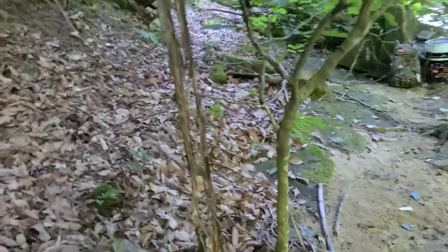Nice rock cliffs. Some kind of overhang up there.